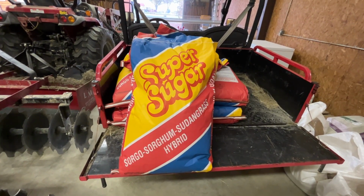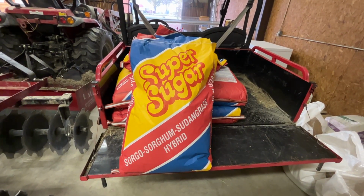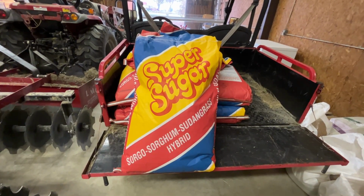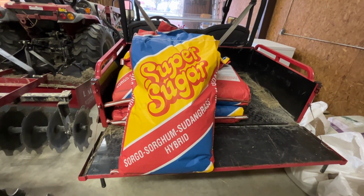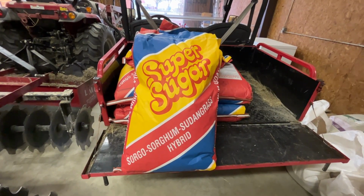So we're going to get this unloaded, and probably next week or so, Easter's coming up. We won't plant nothing until after Easter anyway. So we'll probably, in the next 2 weeks or so, maybe, if I can get some time off, get this replanted and get that back pasture started again.